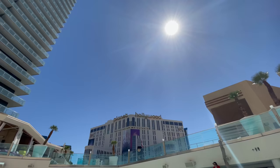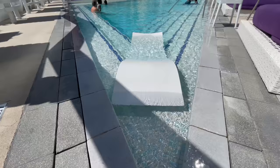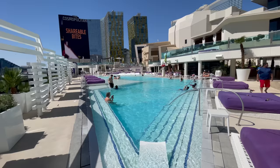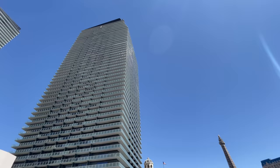And then there is the master pool. It's an infinity type pool, and that's really where all the action is. That's where the bar is. That's where all the cabanas are. And then you have kind of stadium seating. You have runged seating that overlooks the pool.